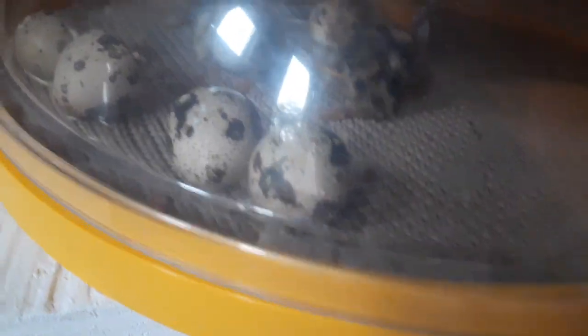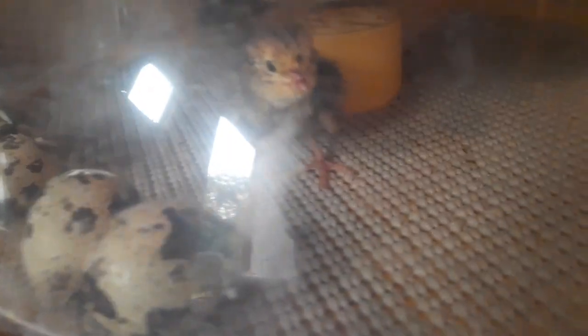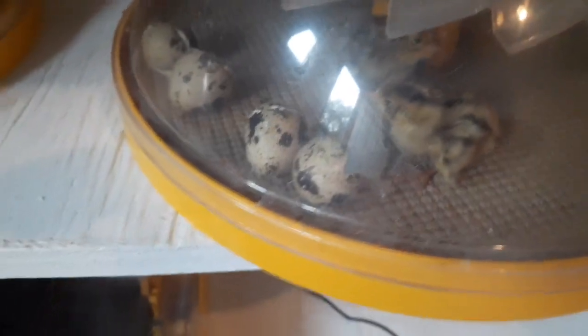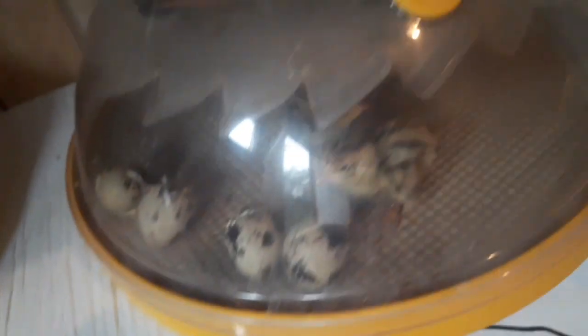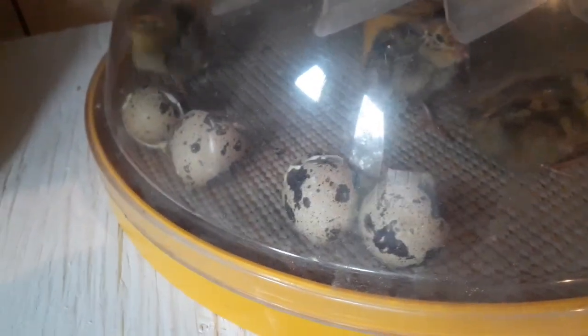Okay, if I lift this up a little bit... There we go. He's not dead. You're fine. Yeah, you're fine. So we have 3 little babies. And these 3 little babies, this is Sunday evening. The first one hatched out Friday night.